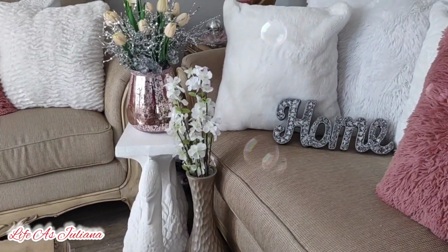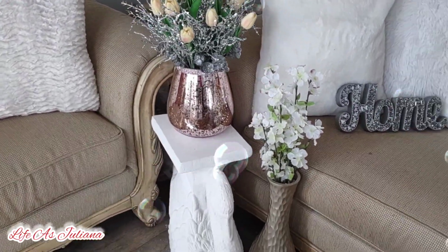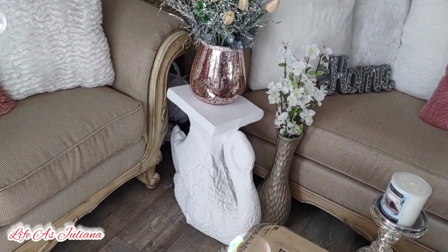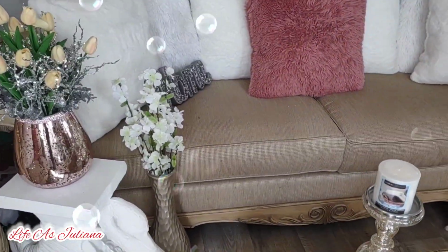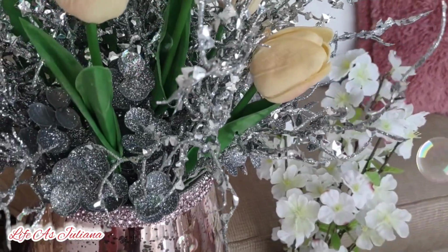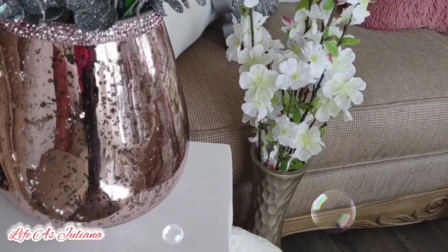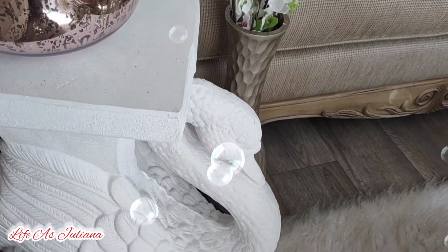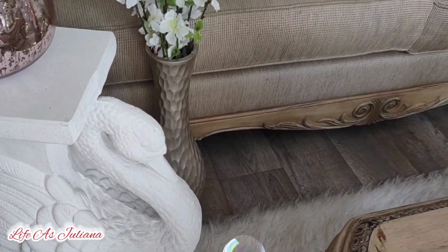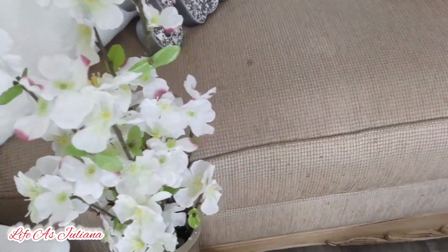Really, really pretty. I really love these vases here. These pink roses are from the Dollar Tree, y'all, and as I told you guys before, some of you already know, the Dollar Tree is no longer a dollar, it's $1.25 for sure. But that's how I kept that. Really, really nice, really, really simple. And all these finds here are also from the Dollar Tree.